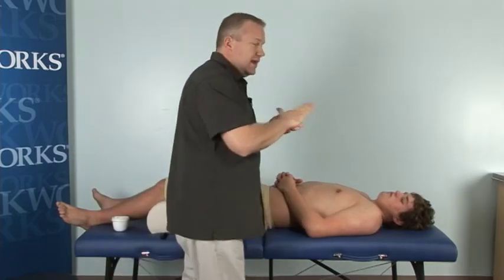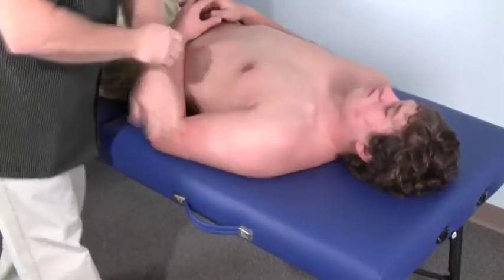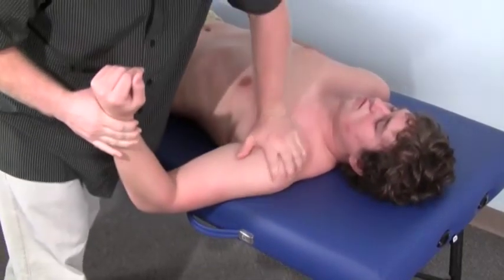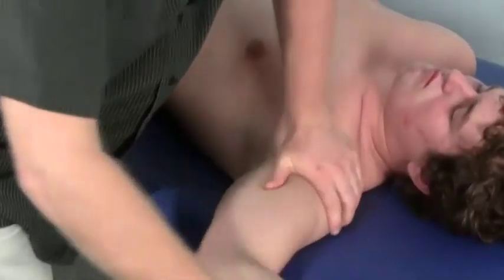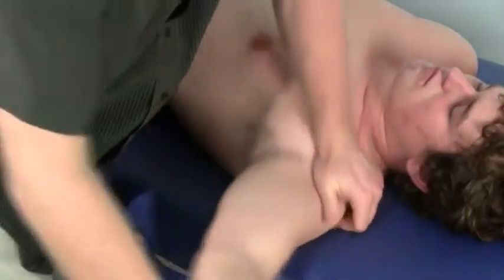So once again, a great technique that we can utilize is incorporating movement into our strokes. And so we can do both passive and active movements. Okay, so we can just start warming up pectoralis major. We can start incorporating, just relax for me, some movement to make sure that we cover all the different fiber directions in the pec major.